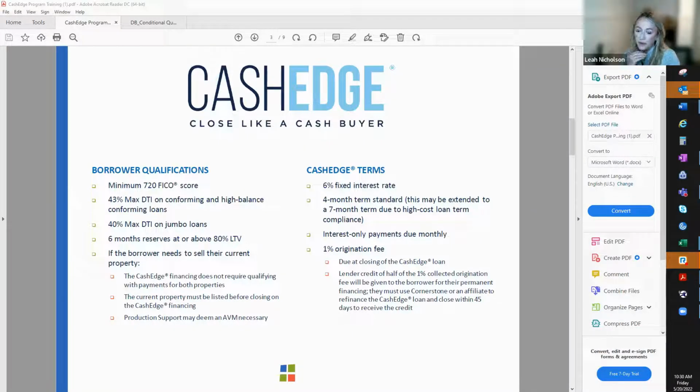Yeah, and I feel like it's way easier to qualify for it than a bridge loan too. So if people were looking at doing bridge loans before, this is a great option. Well, and it still looks better than a contingent offer.